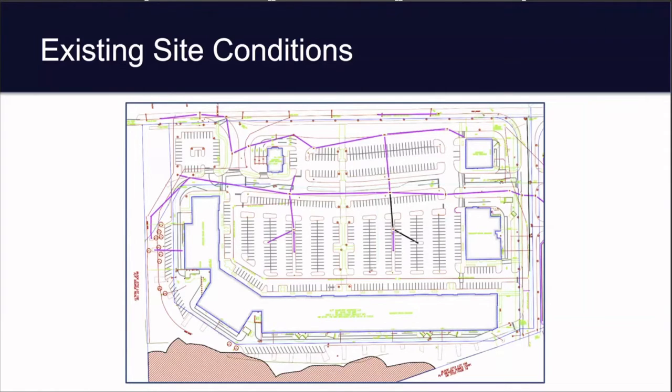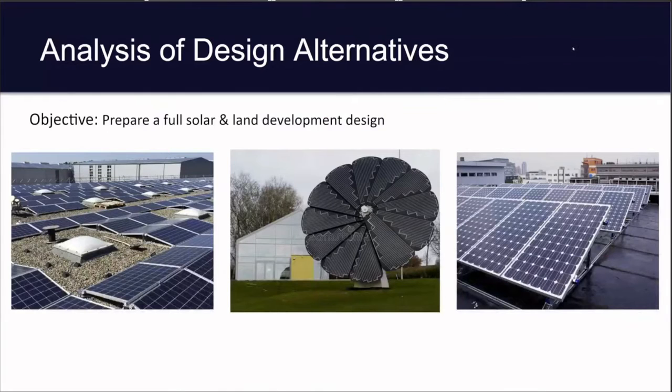The existing car spaces and turning lanes will not provide the space needed for shipping trailers to maneuver, park, and unload. Additionally, the site being in a research development zone in the town, the warehouse will require minimum setbacks of 30 feet from the roadways, 150 feet from residential zones, and 1 parking space for every 1,000 square feet of warehouse floor space. The objective of our project is to prepare a full solar and land development design.